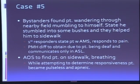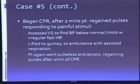Arrival to scene, patient on sidewalk breathing. While attempting to determine responsiveness, patient becomes pulseless and apneic. CPR. After 2 minutes, gets pulses, responds to painful stimuli. Vital signs are below normal limits with irregular fast heart rate. Lifted to gurney to ambulance with assisted respiration. Again went pulseless and apneic. Regained pulses after 2 minutes of CPR.